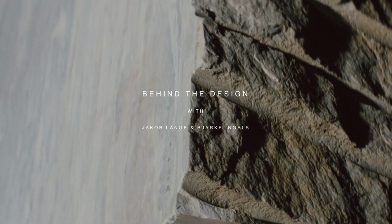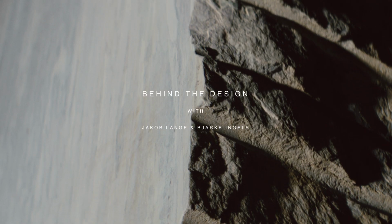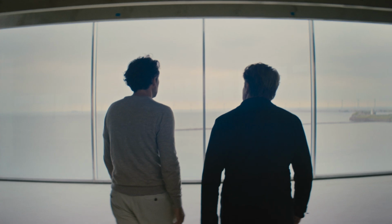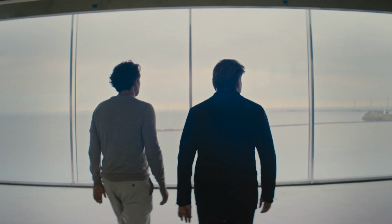When starting out with this collection, we were trying to find a new way of expressing furniture, which somehow seems like an impossible task.